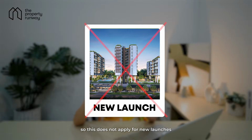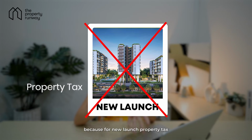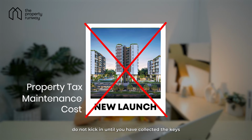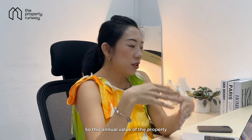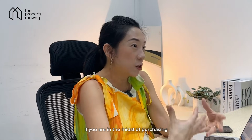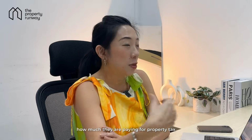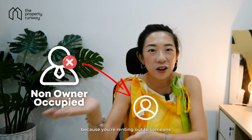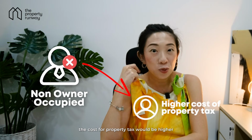There are also costs involved in terms of private property after you purchase. So this does not apply for new launches, because for new launch, property tax as well as maintenance costs do not kick in until you have collected the keys. So for resale-wise, property tax would be based on the annual value. This annual value of the property you can actually find out on the IRAS website. If you're in the midst of purchasing, you can actually ask the seller how much they're paying for property tax. Now, property tax also differs in terms of owner-occupied versus non-owner-occupied. So for non-owner-occupied, because you're renting out to someone, then of course the cost for property tax would be higher.